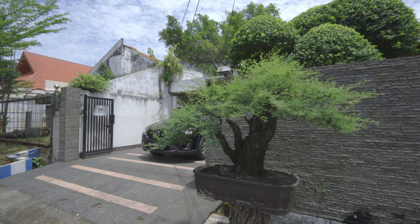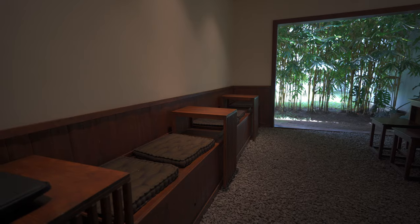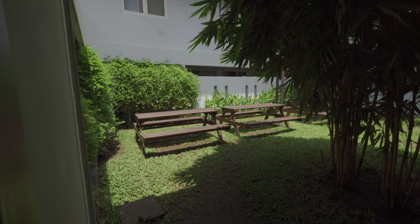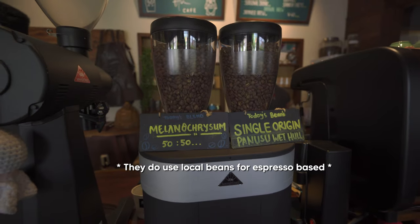Just finished from AU Cafe. It's actually located in a housing complex, which is kind of unusual. I don't know if it's unusual in here, but it's unusual for me. The vibe is very Japanese, woody, zen, and nice. Surprisingly, they only brewed imported coffee. I didn't see any local coffee that they served there, which is okay too.